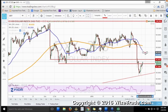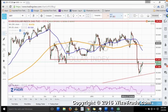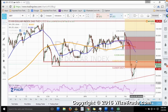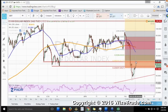Let's delete that really quick. Draw fib. The 38% retracement comes right to the top of this. Like if I say that's the sell zone, that's going to be right through here. So it comes in at 97, basically 97.60. All right. So the dollar index 97.60 would be the 38% retracement. You see that? 38% retracement would come in right here, right? So that should be good resistance.